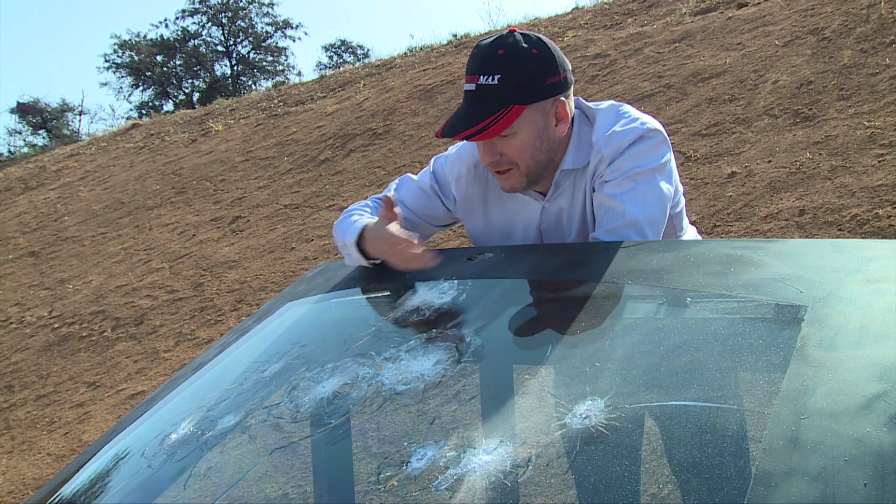And as you can see, easy stops for this glass. We could have just spent half the day shooting this glass without a penetration. The rounds impacted, dissipated energy, deflected on some of them, and the screen worked absolutely perfectly.